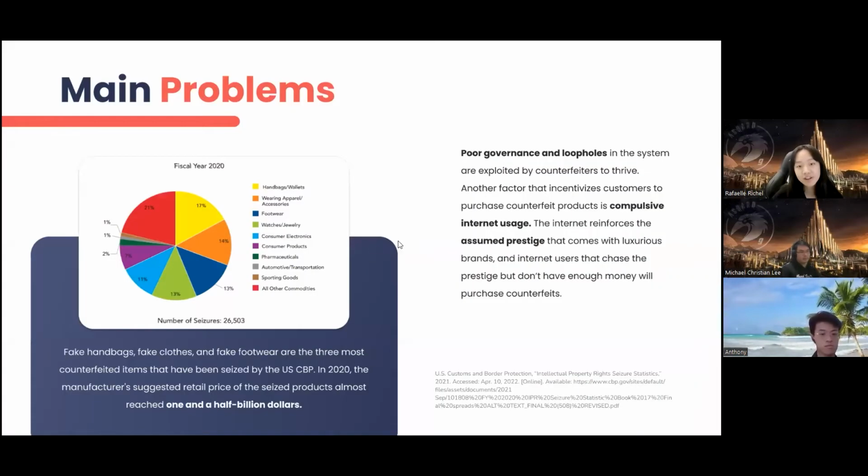We all know counterfeiting is undeniably a big problem in society right now. In 2020, about $1.5 billion worth of items were seized by the US Border Protection. Items that are seized most often are handbags, wallets, clothes, and footwear.